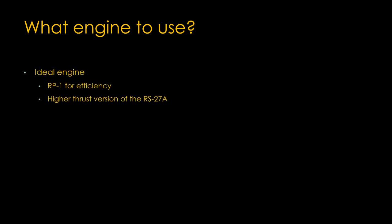So great reference for this sort of question. So ideally, what would they want? Well, they would want an RP1 engine for efficiency. Ideally, they'd want something that's kind of like the RS-27A, but maybe higher thrust.